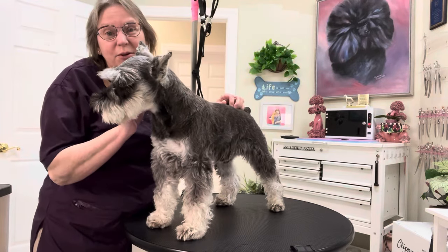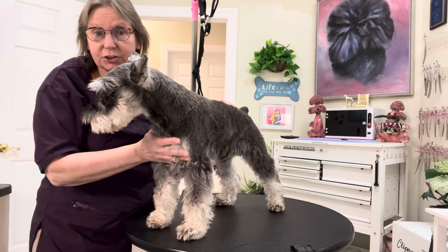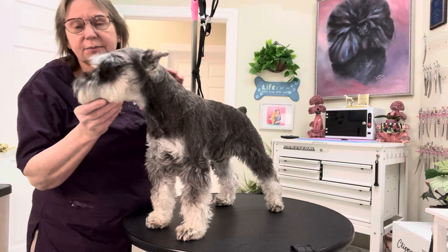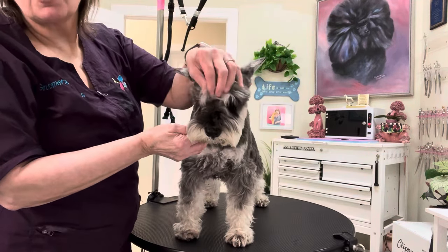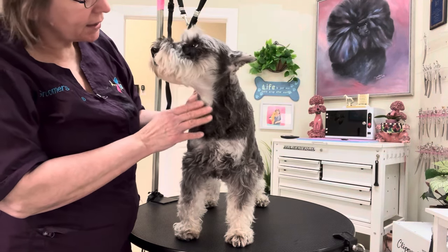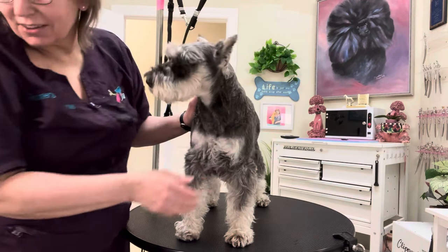Hi guys, I am here with Grayson, the miniature Schnauzer. Grayson is getting a non-traditional pet trim for a Schnauzer, a short rounded face and beard, and more blunt trimmed eyebrows that are not as clearly defined in between. So let's get busy. He's such a good dog.